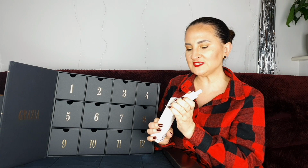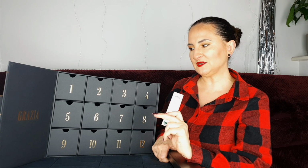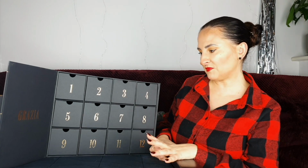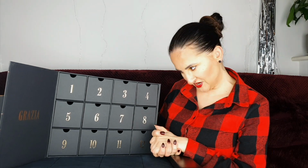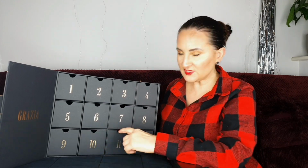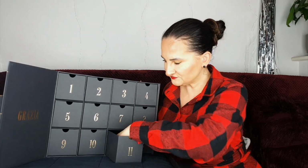So in a 12 days advent calendar we do have 2 primers. That would probably be a little bit disappointing for me if this was my only advent calendar, I guess, because I'd probably prefer to find something else here. But since this is one of the advent calendars I've unboxed this year, I don't really mind having another primer. Yeah. So let's move on to number 11.